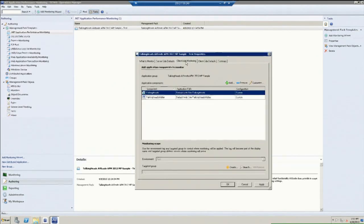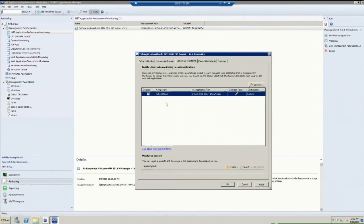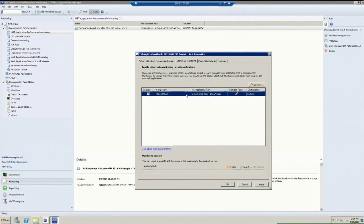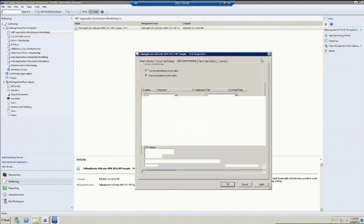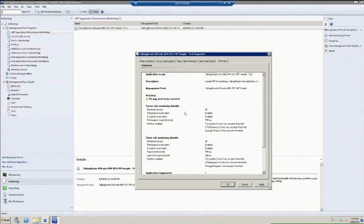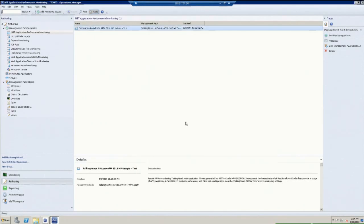And now we came to client-side monitoring. You see, now we can enable client-side monitoring only for one application. For server-side, we have two applications. Because client-side is only for the ASP.NET applications which interact with end users. As usual, I will talk a bit later about this checkbox. First of all, you just, as usual, need to customize the settings or to use defaults, which will be applied to all of them. You may verify the settings on the summary page and click OK. So the configuration is done.